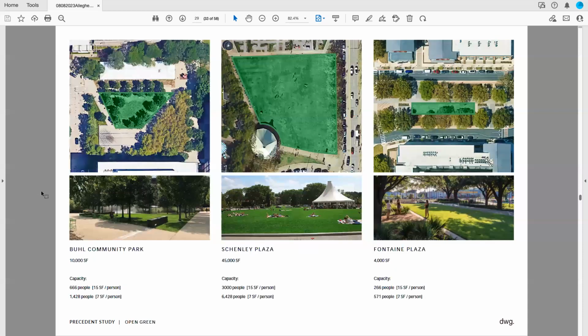And let's go to Schenley Plaza and think, that's a great space. Really big lawn. Let's think about Buell Community Park. Or, again, a former mall, two-park space in Austin. Each one of those can handle 200 people, from 6,500 people at Schenley Plaza to 1,400 people at Buell Commons.